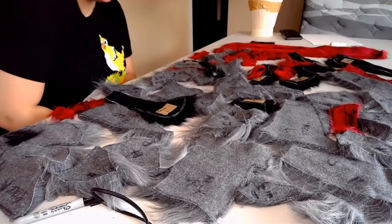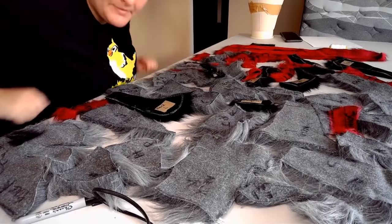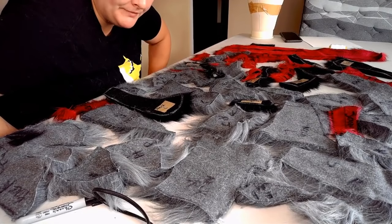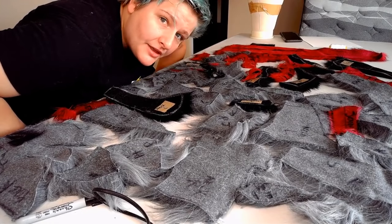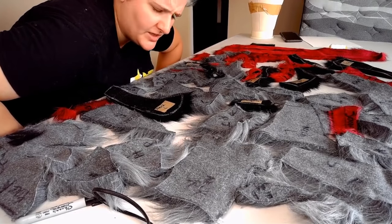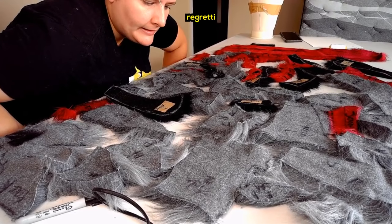Hello. Here we are with all the pieces. Every little piece that has been cut out, and this is all for just one head. And I'm gonna hand sew everything, because I don't like sewing machines at all. I don't think ours would even handle fur. It's a pretty cheapy sewing machine.